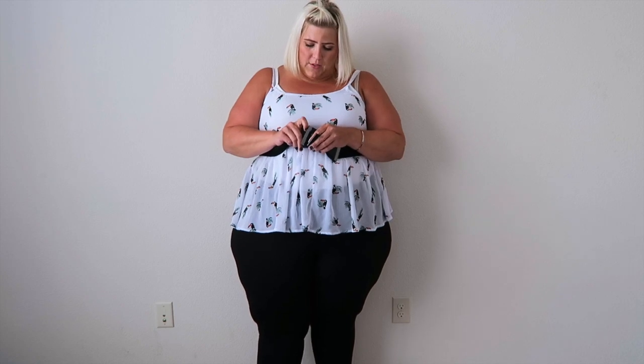If I'm gonna bump this up a notch, all you do is take that bow belt I purchased, snap her in, and now I have a cute waist definition right at the same place that the shirt flares. And as you can see, it's just a really cute way to add some detail to the shirt already. So I just love this kind of look. I would probably wear this all the time.